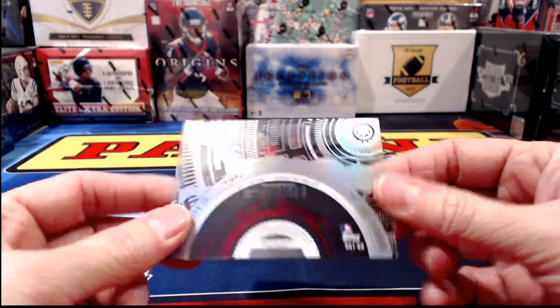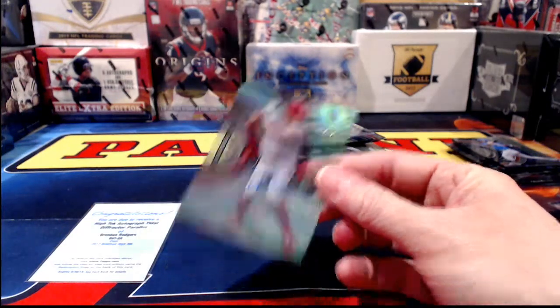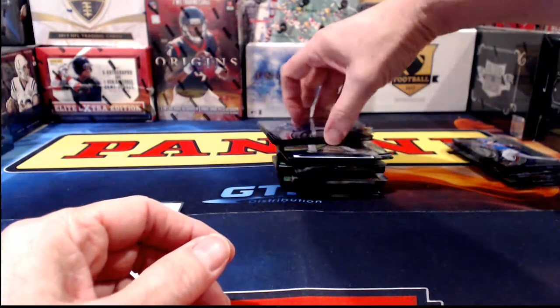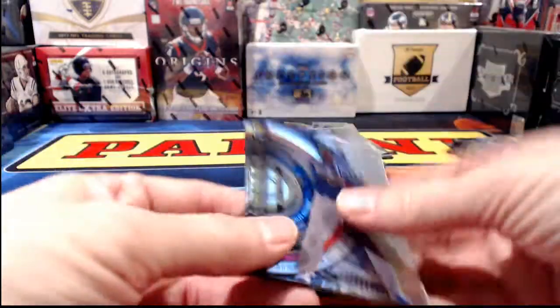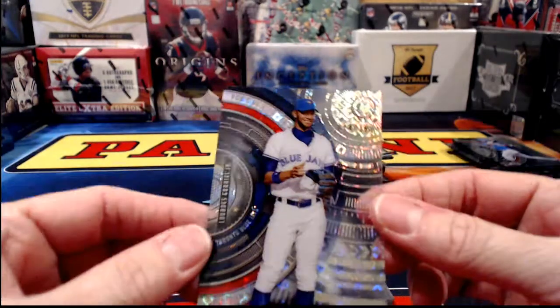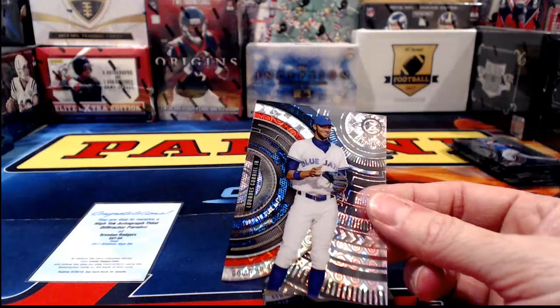A little Rhys Hoskins, back-to-back hits for the Phillies, and that Rhys Hoskins numbered to 99 is quite a nice hit for the Phillies. Making somebody very happy there on Black Friday. Yeah, all right. That is numbered to 199 on the Gurriel for the Blue Jays.